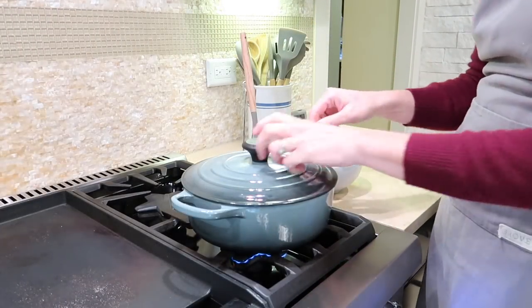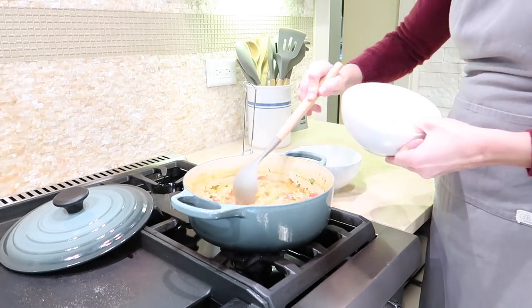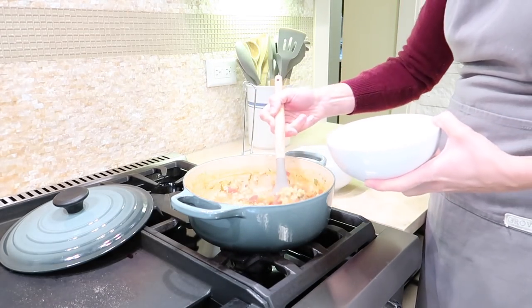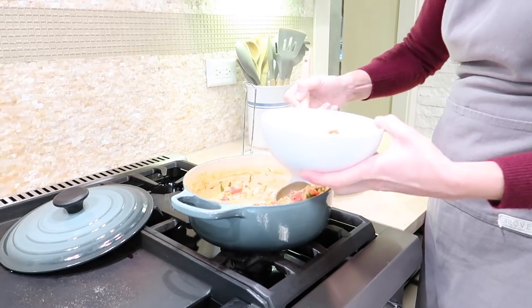Now the kitchen is clean and lunch is ready. This recipe is something that we had the night before. It's called Coconut Red Curry Vegetable Soup, and it comes out of the Minimalist Baker's Everyday Cooking Cookbook.